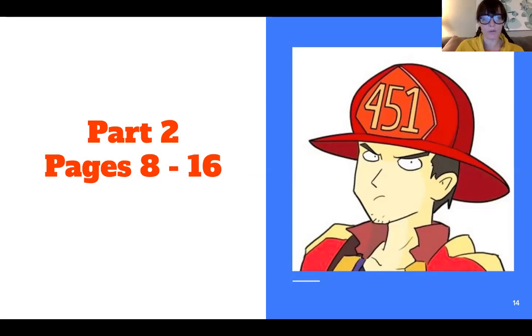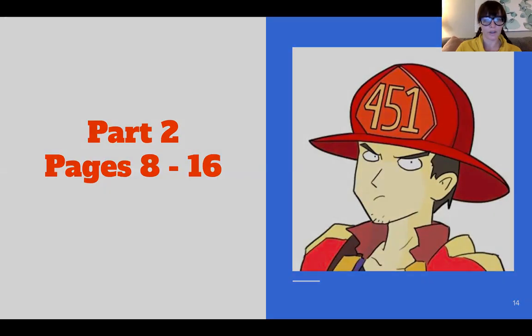Hi guys, we're going to be going over part two, which is pages 8 through 16 of Fahrenheit 451. So as usual, let's go ahead and start with some vocab.